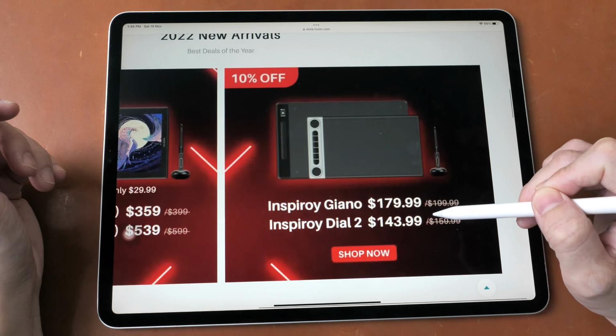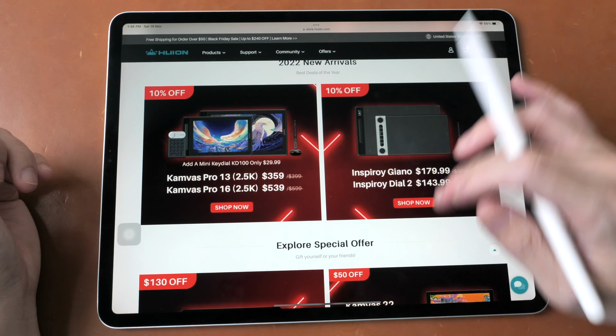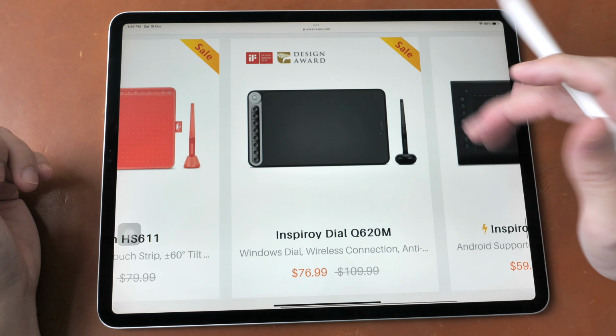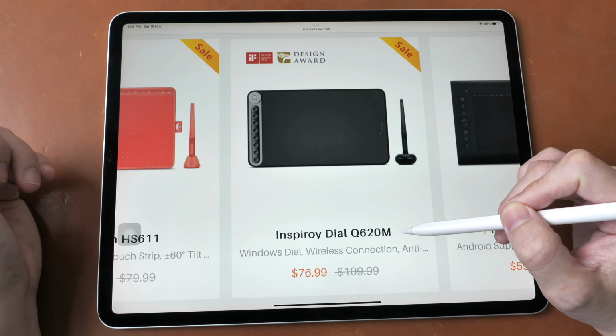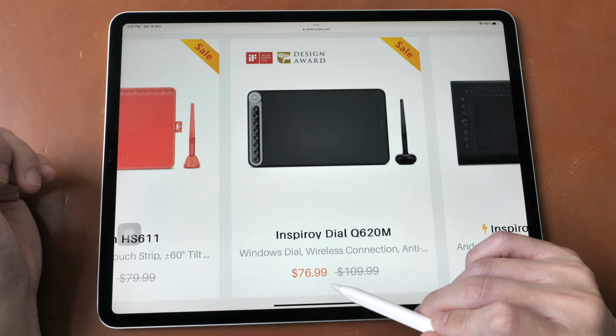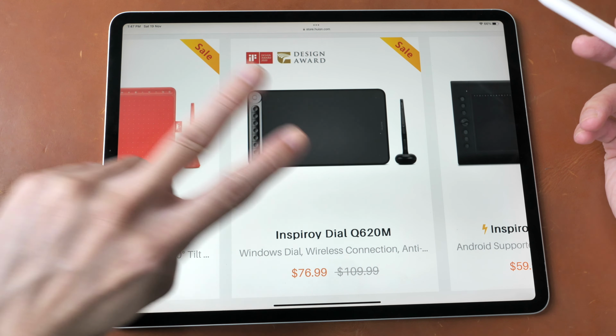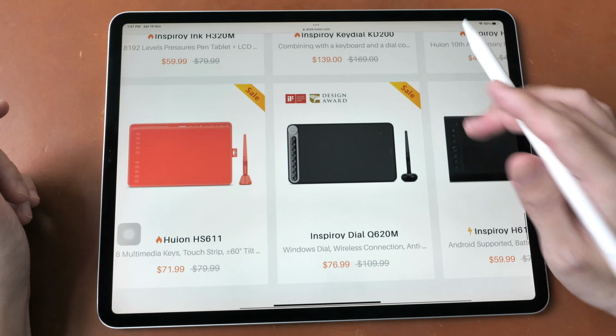And if you find $143 to be quite pricey, there is the earlier model. Let's take a look at the earlier model. The Inspiro Dial Q620M, which is just $76. So this is about half the price of the second generation. So this is a good one to consider if you have limited budget. And this design looks really nice as well.